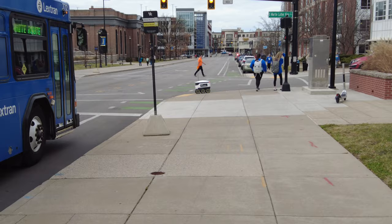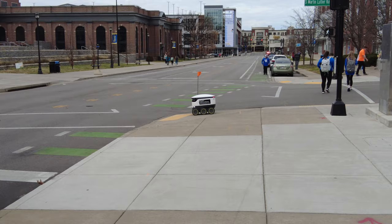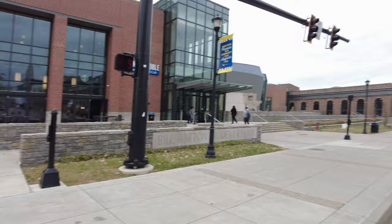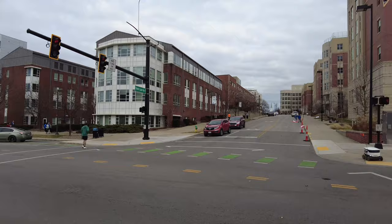All right, it's about to have the light. Not sure why it's not going. Who knows? It's missing the light.